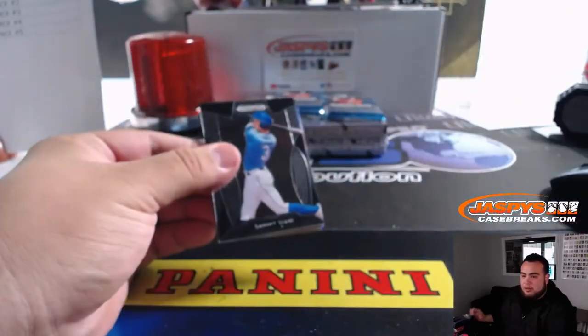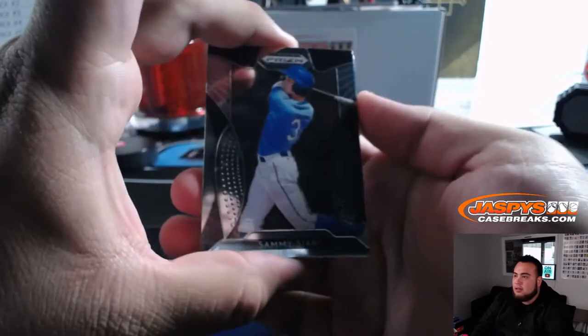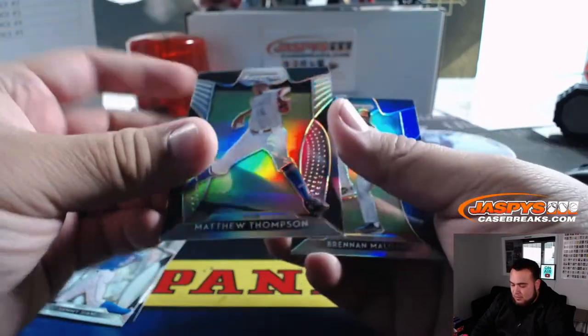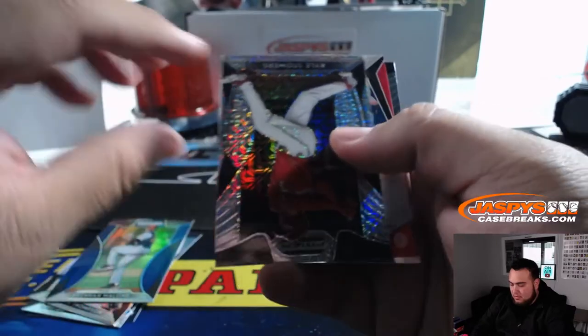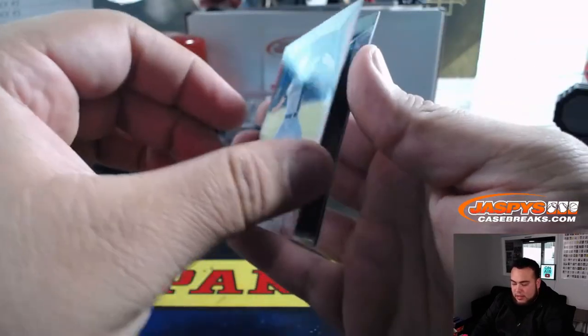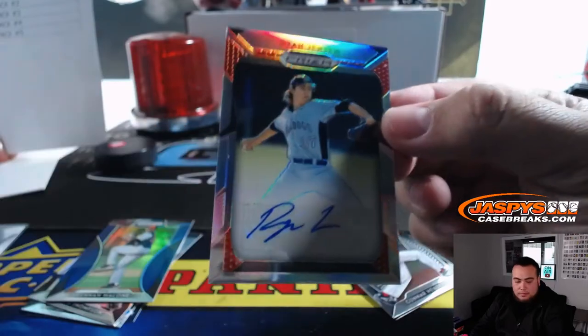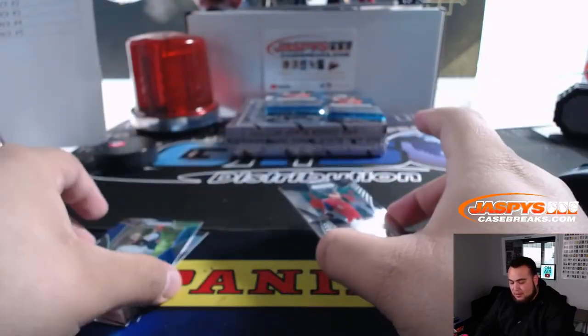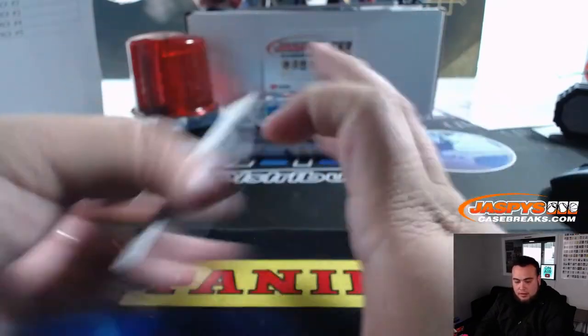Who does Jason Dominguez play for? Why does he spell it with two S's? That's a first. Or is it Jason? Kyle Stowers to 49. And Jensen. Number 1 international signing. Dude's already signing autographs. All right, so there you go, Yervan. There's your pack 3.